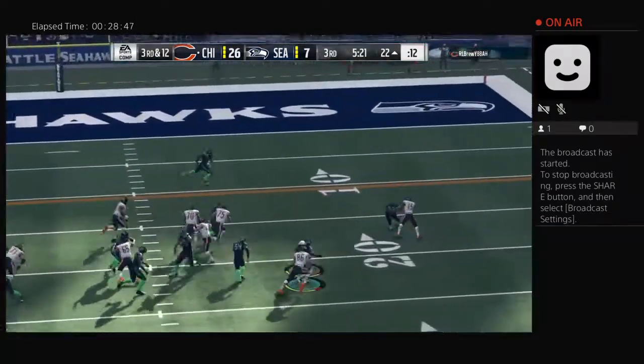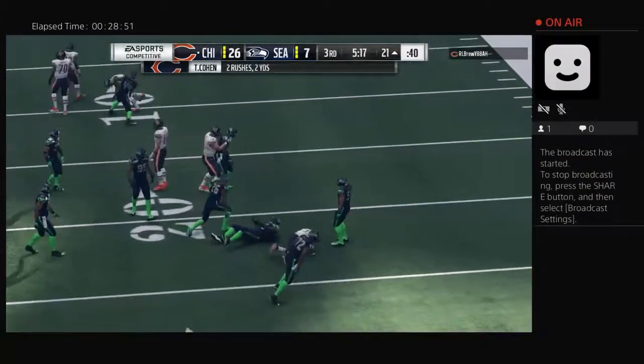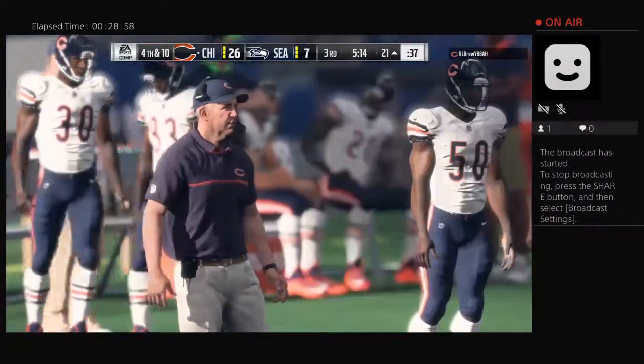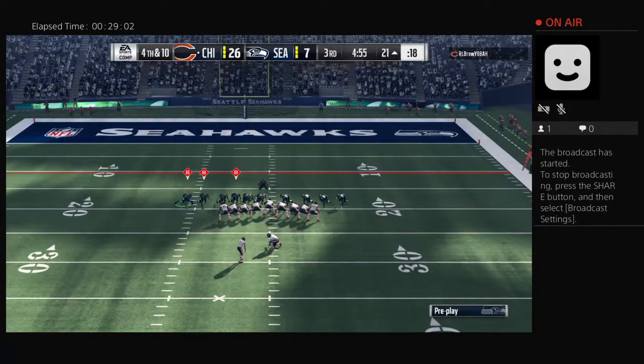On 3rd down, it's Cohen. And he'll be taken down near the 20 at the 21. Just a gain of 2 there, and it's going to bring up a 4th down. So out comes the field goal team now for the 2nd time here today. From the right hash, it's a 38-yard attempt.